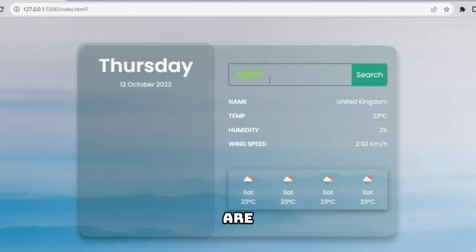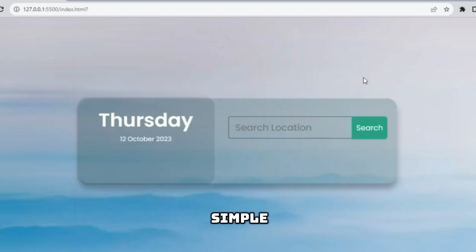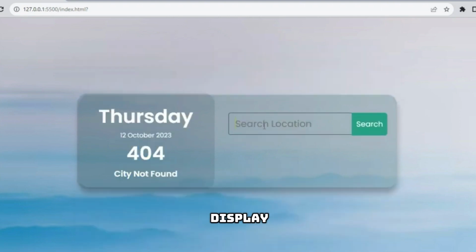Project 8. Weather App. Are you interested in integrating data into your projects? Let's build a simple weather app using HTML. Learn the basics of API integration and display real-time weather information on your web page.